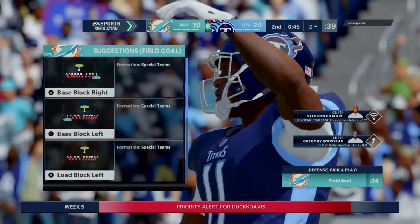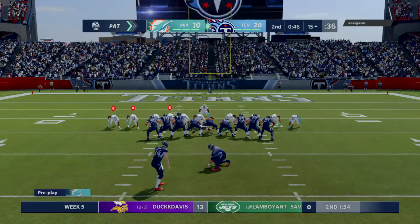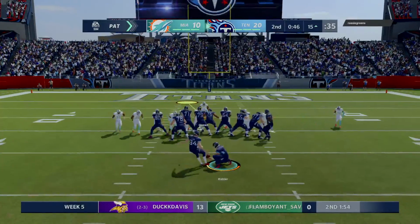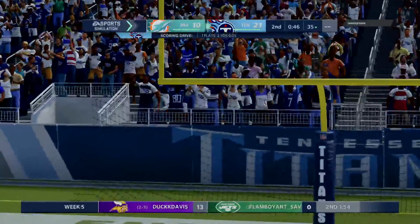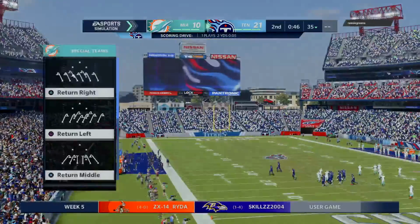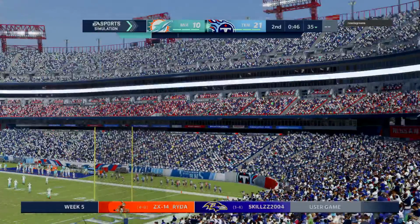A.J. Brown with his second TD of the game, his 6th on the year. And the Titans find a way to stretch their lead. It's good, and it's 21-10. Makes the score Titans 21, Dolphins 10.